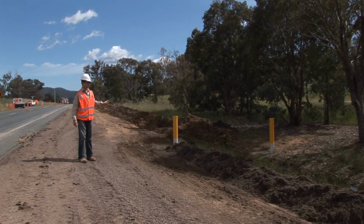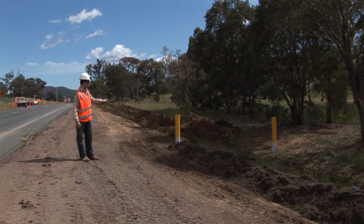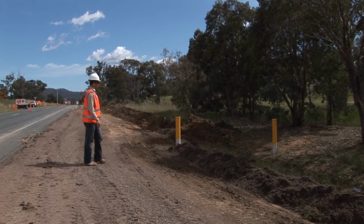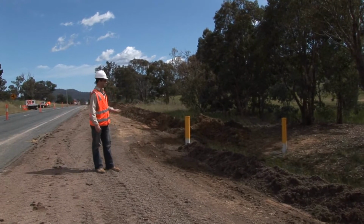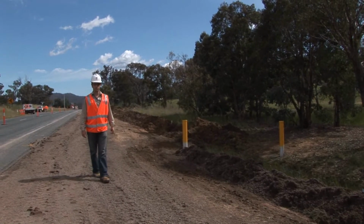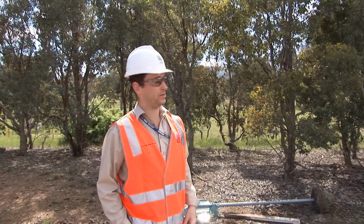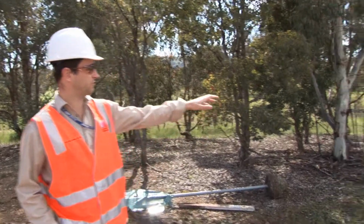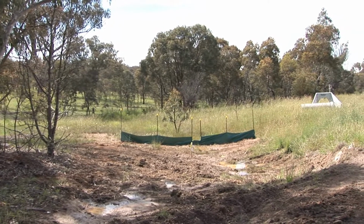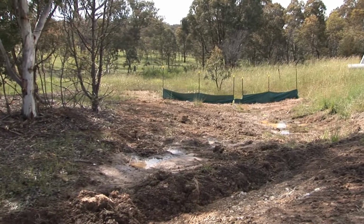Part of the early works and preliminary stuff is to do some service location. So we've got a fibre optic line that is crossing the Monero Highway. So we just got to find that before we start excavating, and it's a condition of our excavation permits, and it's also good practice just to know what's under the ground. Part of our environmental sediment control plan, we're putting in obviously the silt fencing down here, just to control the surface runoff and contain any sediment or murky water, keep it on site.